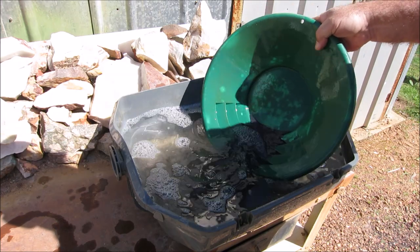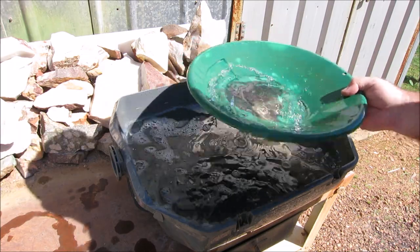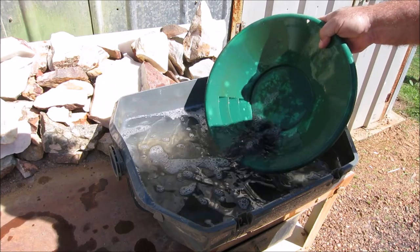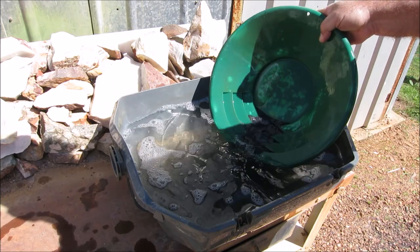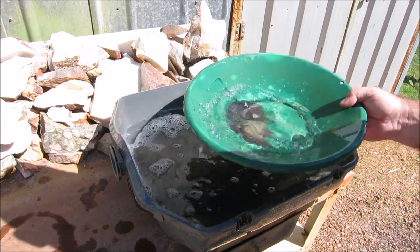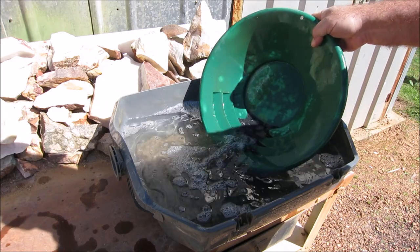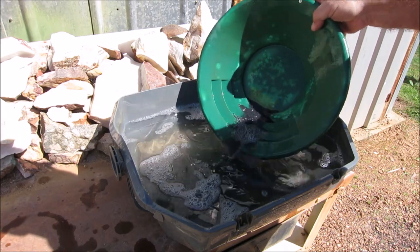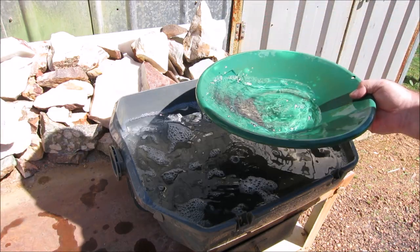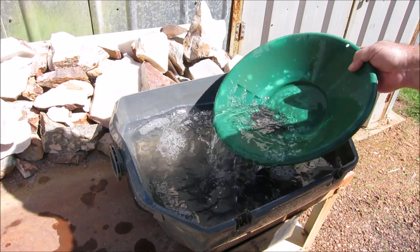It doesn't hurt to have a look. Gee, if I made up some pay dirt bags, this black sand would be good stuff to use. Put in 0.3 of a gram of fine gold mixed in with this black sand. That'd be a challenge to try and pan out.